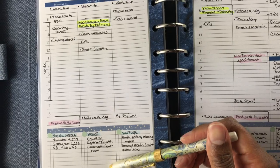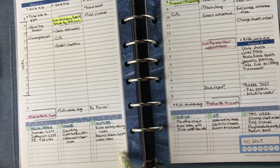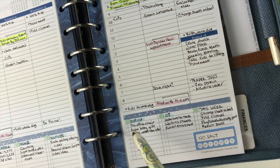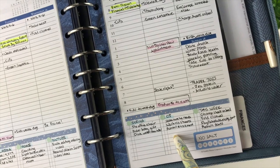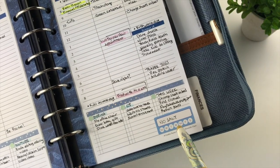These are things that I would like to do for my home this week. I want to do some caulking around the house. These are some YouTube things that I need to do, like I'll put here if I need to finish editing a video. These are things that I need to do for the two teenagers I have in my home and some other things that I need to accomplish. Over here, I have a sticker.